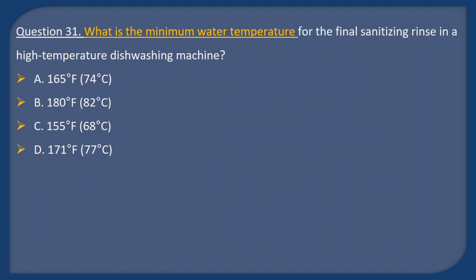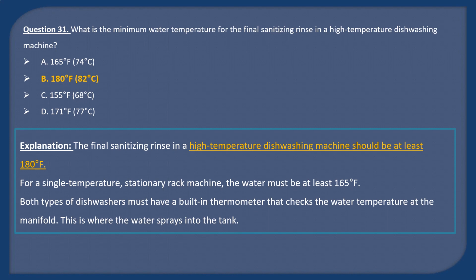Answer B. Explanation: the final sanitizing rinse in a high-temperature dishwashing machine should be at least 180 degrees F. For a single-temperature stationary rack machine, the water must be at least 165 degrees F. Both types of dishwashers must have a built-in thermometer that checks the water temperature at the manifold. This is where the water sprays into the tank.